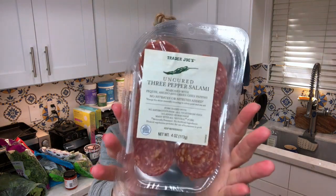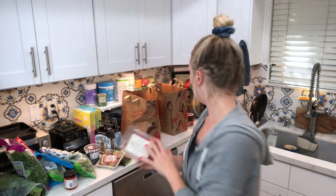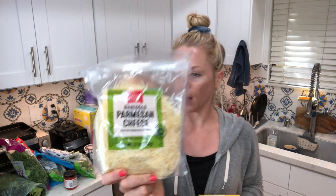This goes with my pizza ingredients. This is the uncured 3-pepper salami. It's really good. I just used this on my last pizza batch and I do not regret it. I picked up some Parmesan cheese because I was out. This goes on everything in my life. Everything. Mondays, Parmesan cheese. Tuesday, Parmesan cheese.